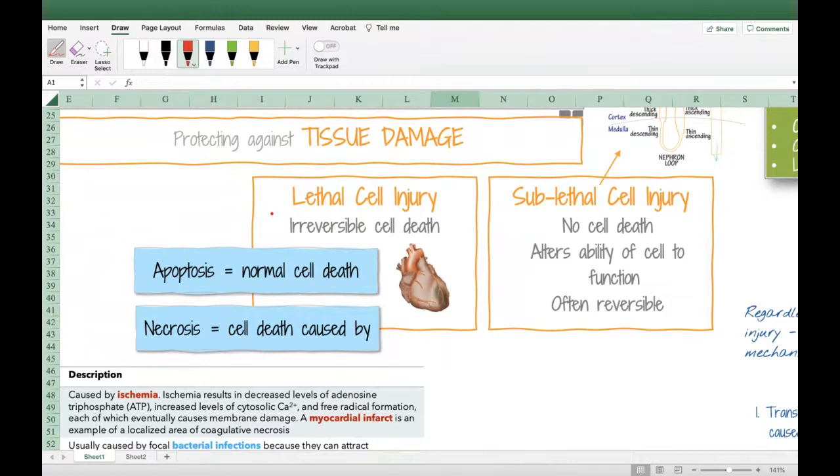You have your lethal cell injury, sublethal cell injury. These are pretty explanatory, but you probably will come up against a question, so just make sure you have this straight down. Your lethal cell injury, lethal means death, right? So it's an irreversible cell death. This is often caused by ischemia, right? So you have a lack of blood flow.